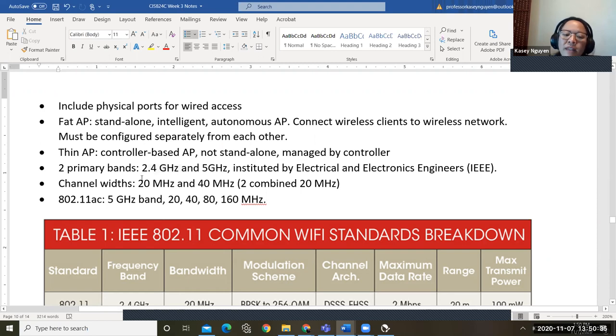Now the channel width is in megahertz here, and for 802.11ac, which is the standard that we're using today, that will be the 5 gigahertz band, and for 2.4 it's 20, 40, 80, and 160. So it's working with all the lower channels and dual bands, okay?